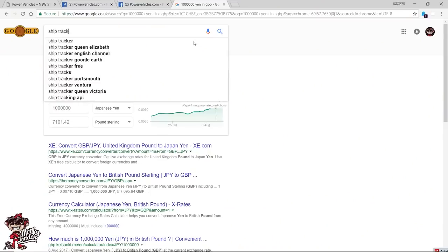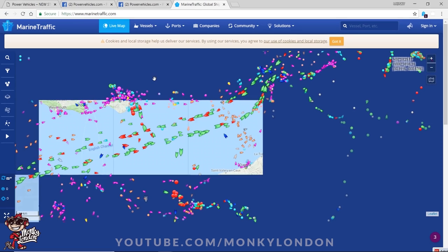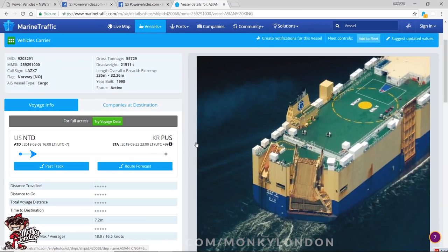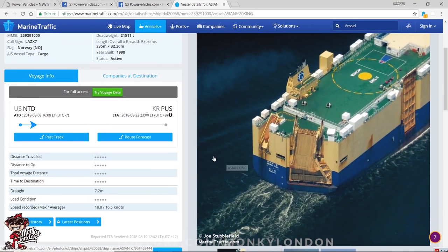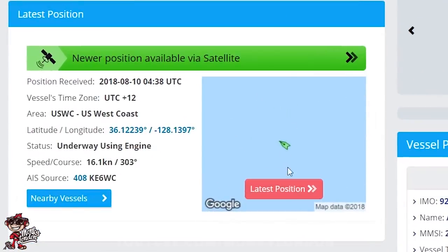Once the car is on the boat, it's pretty cool. You can actually track the boat online. So just go to Google, type in ship tracking. You'll see the very first one that comes up, which is Marine Traffic. Click on that. As you can see, there's a huge amount of boats. I mean, at any one time, there's probably like 30,000 boats traveling around the world. But once you've located your ship on Marine Traffic, simply click on route forecast. This one's currently near the States this time.